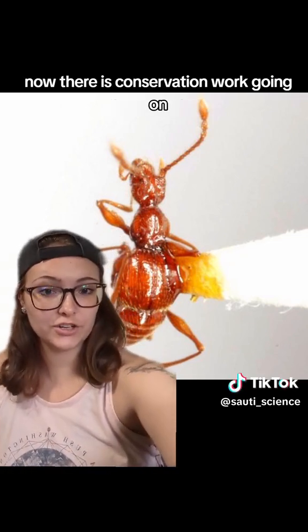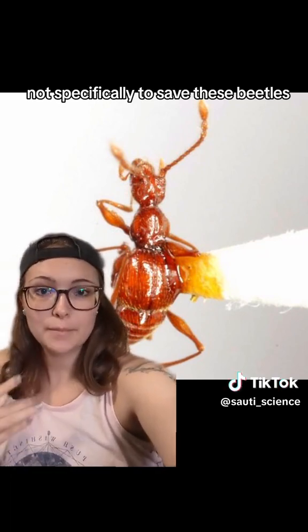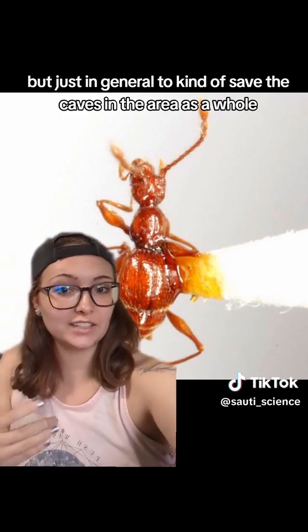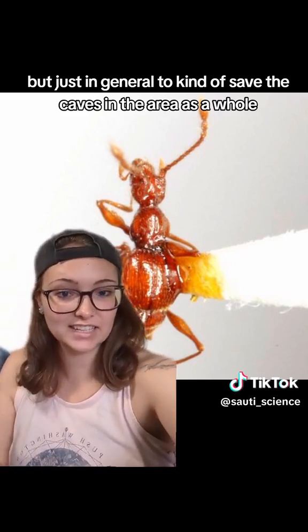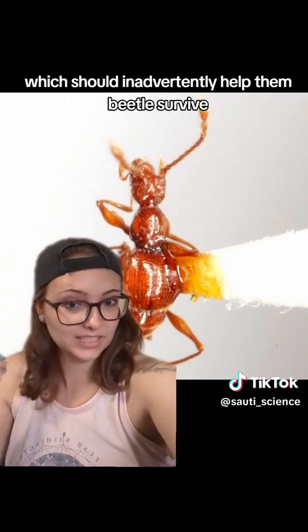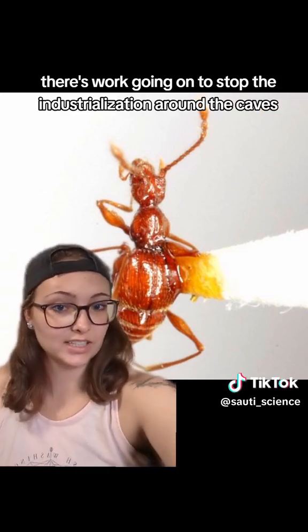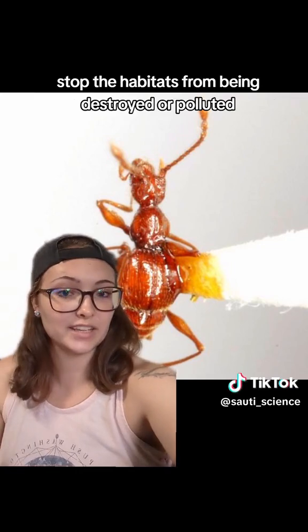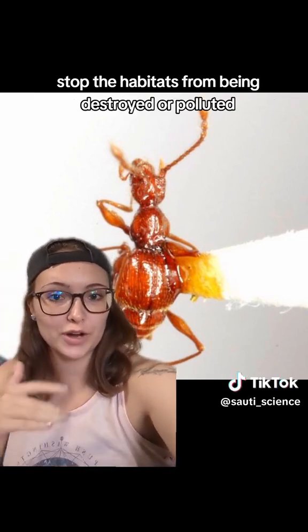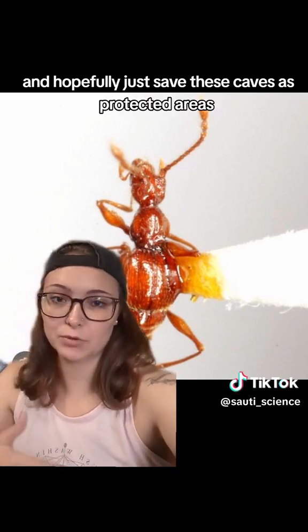Now, there is conservation work going on, not specifically to save these beetles, but just in general to kind of save the caves in the area as a whole, which should inadvertently help this beetle survive. There's work going on to stop the industrialization around the caves, stop the habitats from being destroyed or polluted, and hopefully just save these caves as protected areas.